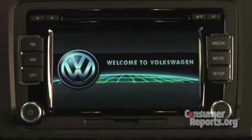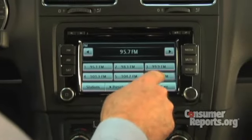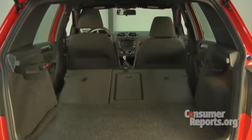The controls are very clear and pretty well laid out. The radio is a touch screen, but it's actually pretty easy to work out, and you've got knobs for tuning and volume. You could get the GTI as a 2-door or a 4-door, but they're all hatchbacks. If you fold down those rear seats, there's lots of room to carry around your stuff.